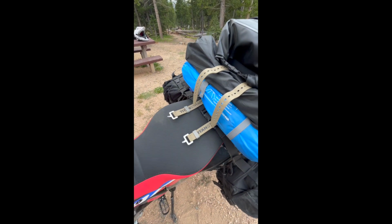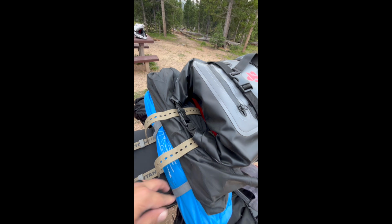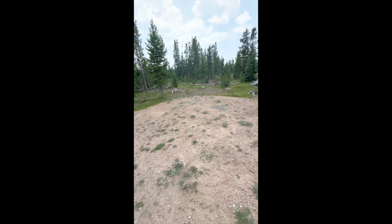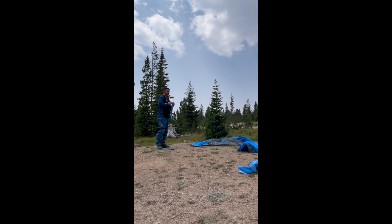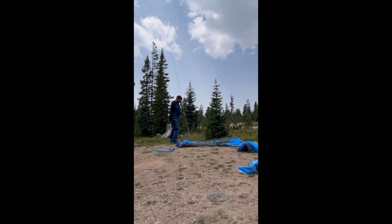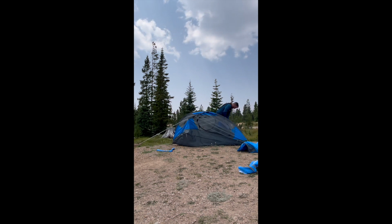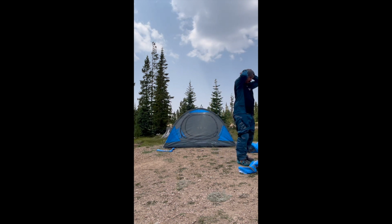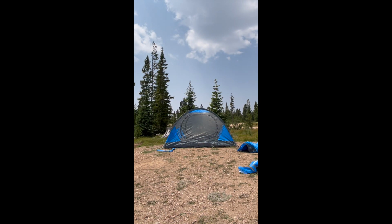So I use Titan straps, knockoff Pronghorn straps from Amazon, to hold my tent and my table. So let's pull her out and start setting up the old tent. Alright, for now we'll wear her back. That's the perfect camping hammer. You can get that at Harbor Freight.